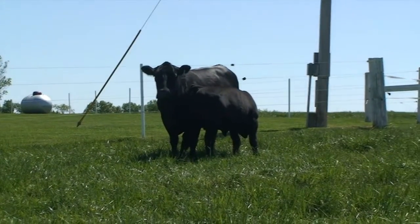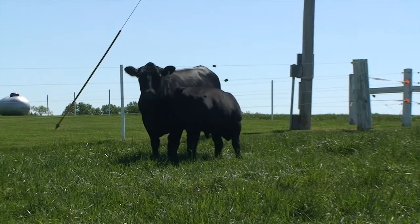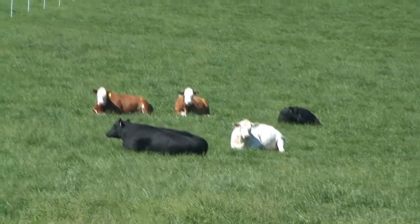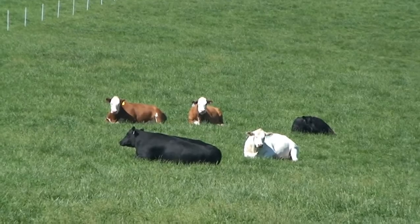I take a big pride in keeping these cows in what I call cow comfort. It's all about keeping them calm, so they feel relaxed all the time. They're not getting excited. So I think that's the things we have to offer.